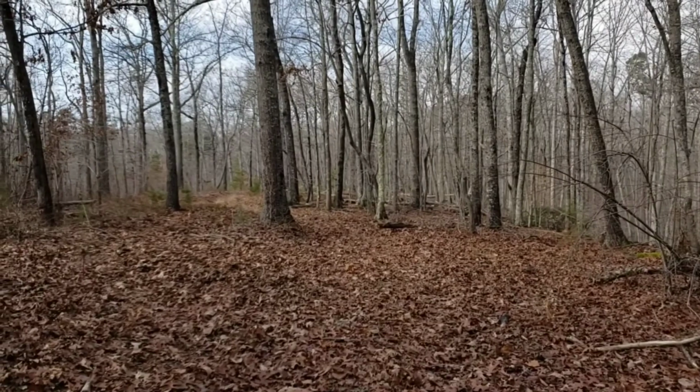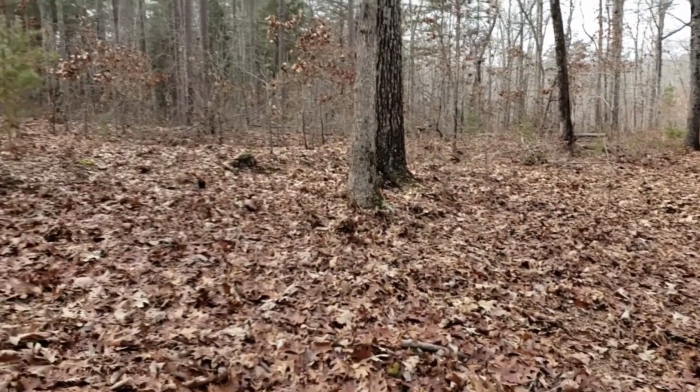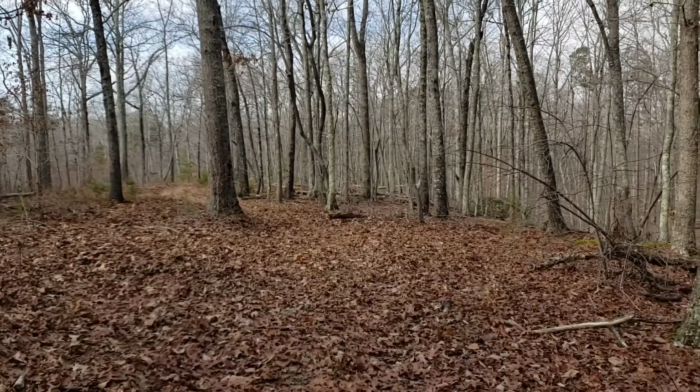But we definitely got a distinct road bed. Run right there, there's actually a ridge right there on one side of it. And then this is another separate part.